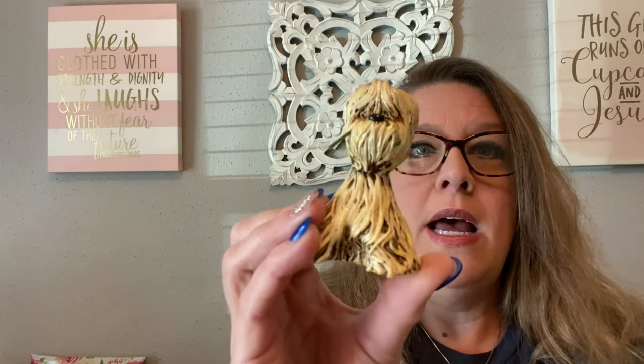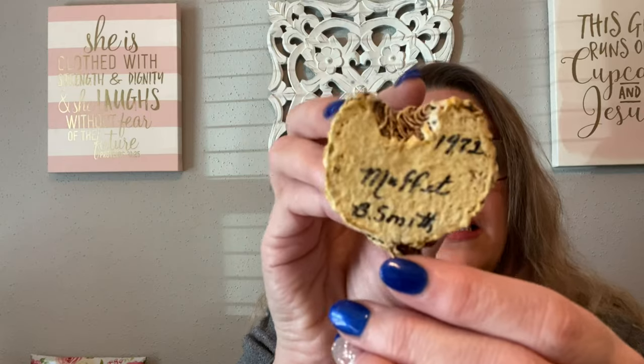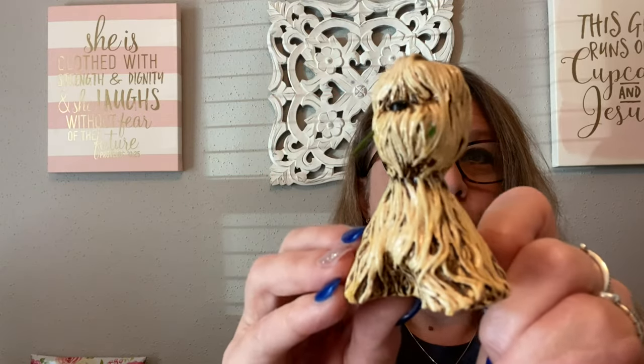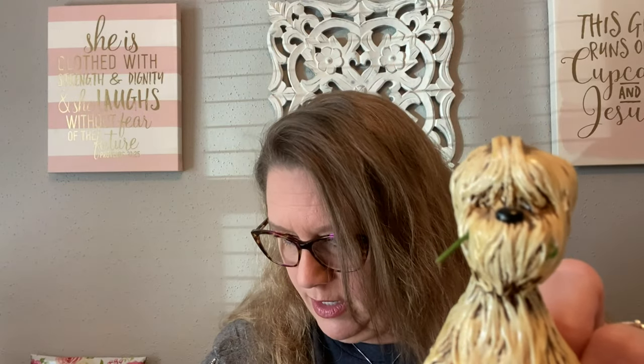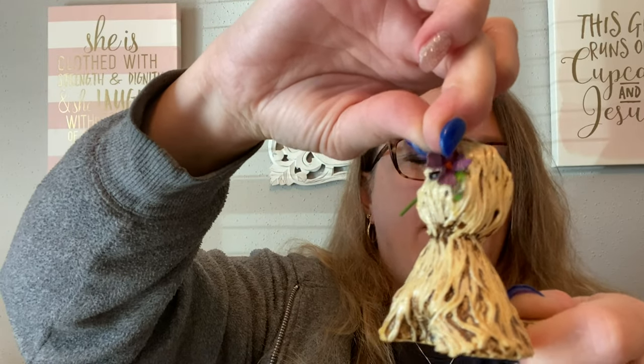But there's also this one. Now, I think he has a little flower. And this says 1972 Muffet B. Smith. Look how cute that is. Let me see. And down in here, is there a flower? Oh, yeah. Here it is. Here's the little flower, the little purple flower. And so I will glue it right here. I'll glue the little purple flower right there in his mouth. So he's cute. I like him.